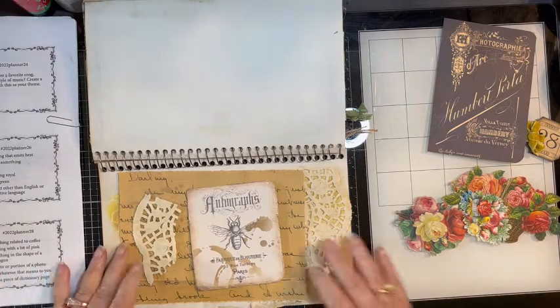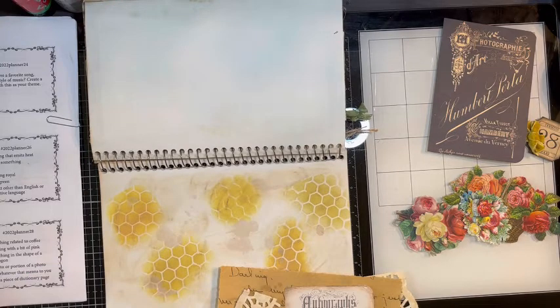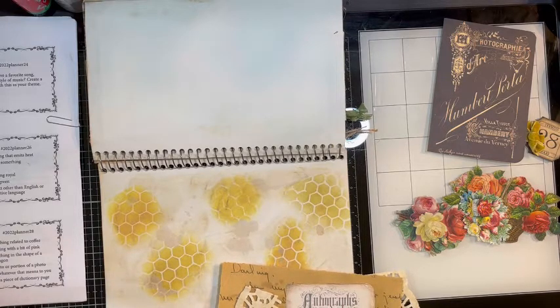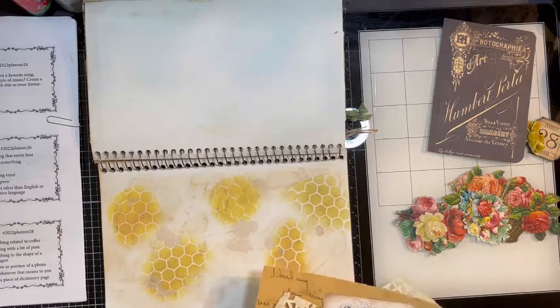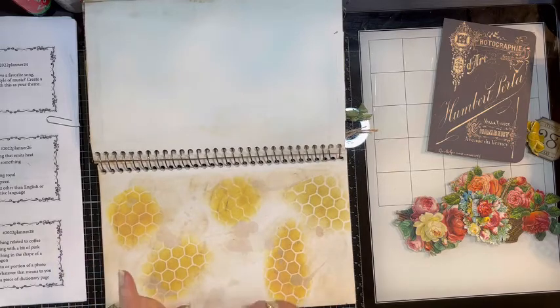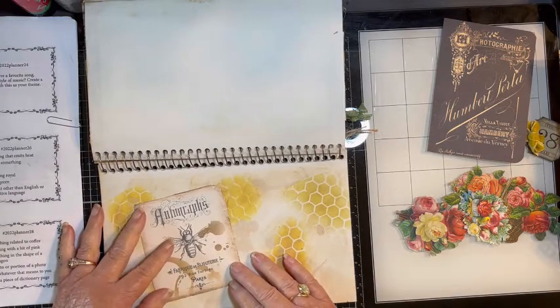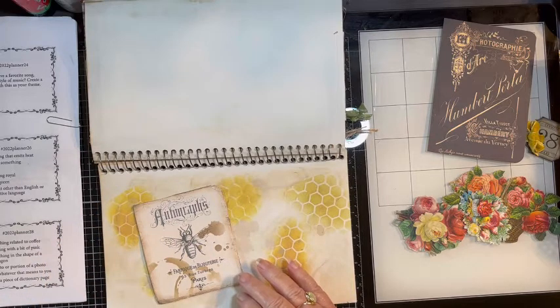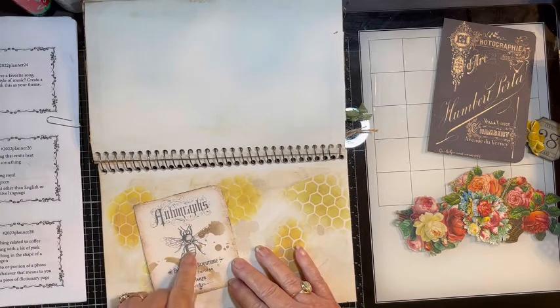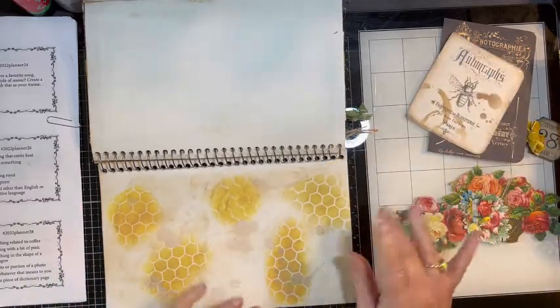And something in the shape of a hexagon. You can see I've got the beehive looking thing because that's the only thing I can ever think of that's a hexagon. I'm sure there are other things, but I just never can think of anything. So that's what I went with, which led me to, okay, what can I do with this? Which led me to this piece of paper, which is from the Bee Digital that I downloaded. It's an autograph book, and it has a bee on it. And so that just led me down the path.